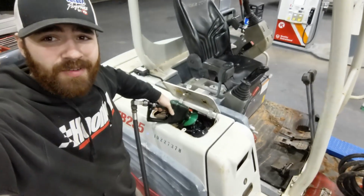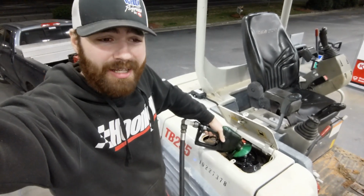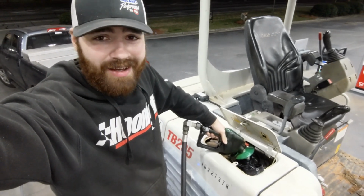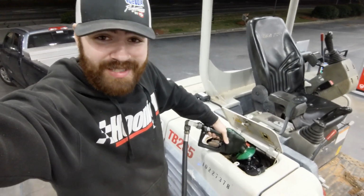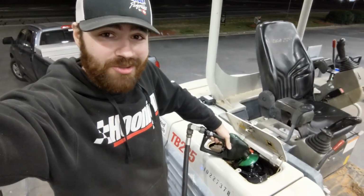So I'm filling up the excavator with diesel so we can take it back tomorrow. But it's been a long, hard day clearing trees. And on the bright side, we saved a whole bunch of money by doing this ourselves. A lot more to do though. This is just the first step.